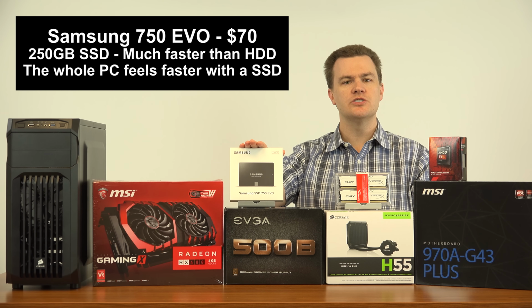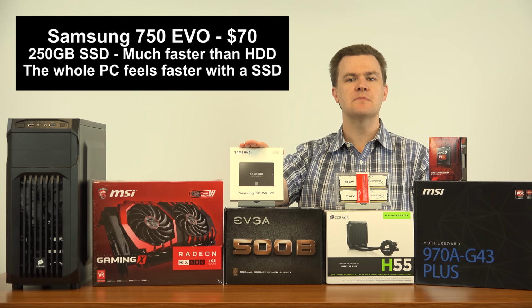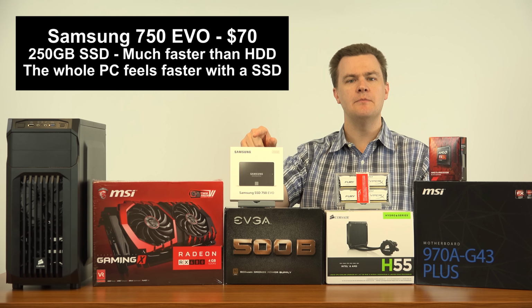Now, if you don't want to or can't for whatever reason go with a Samsung drive, then a Crucial MX300, an ADATA SP550, a PNY drive. There are many other really good choices you can choose, but I had this one and so I went with it. They're all going to be in about the $70 to $75 price range for a 250 gigabyte class solid state drive.